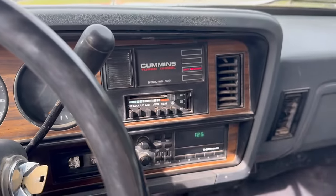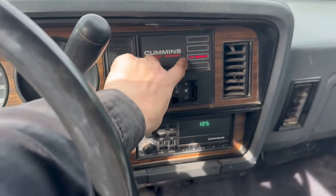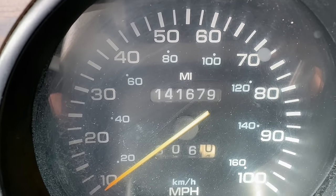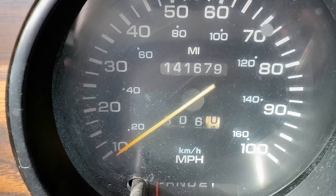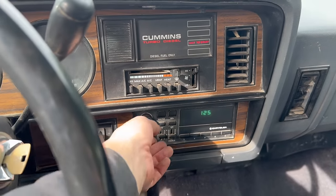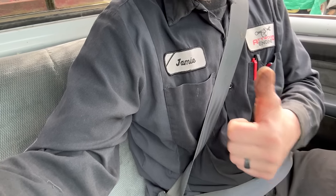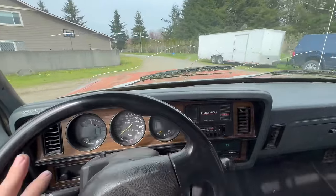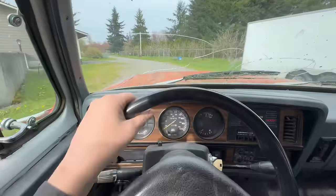Wow, the heater actually works. Let's test the air conditioning. Not holding my breath. Did I mention the wait to start light sticks on? Did I mention this truck actually only has 141,679 original miles? That's pretty cool. Okay, there's something funny about that. The seatbelt's rusted to this adjustment point, but that's fine, because apparently the last guy was about my size. Don't say that it's sketchy. And did you say that it scares you?